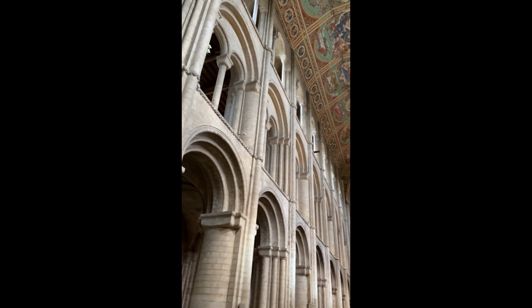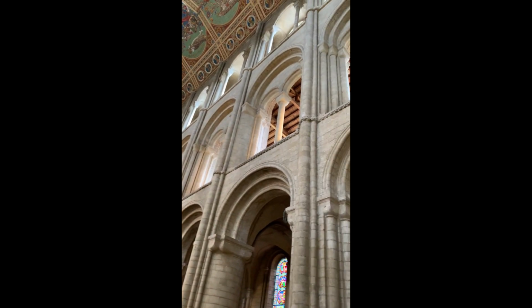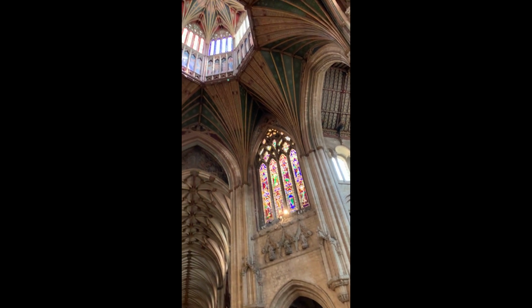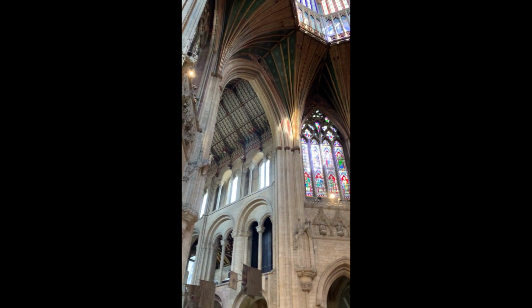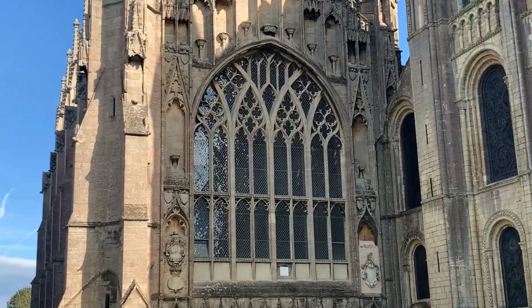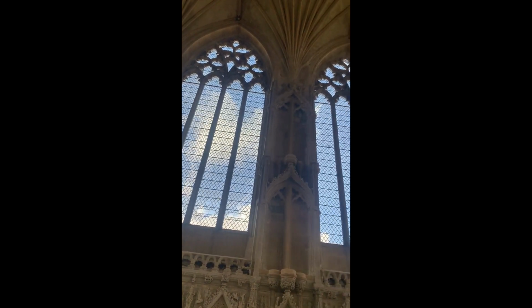You might even recognise this building from some of its film and TV credits. Among others, it was used to film the Queen's wedding in the TV series The Crown. The Lady Chapel, which is this building on the outside, has hardly any stained glass. So once you're on the inside, it's filled with daylight.